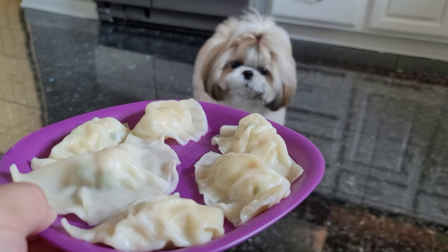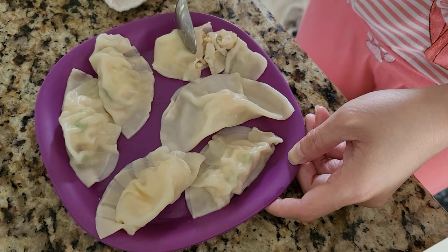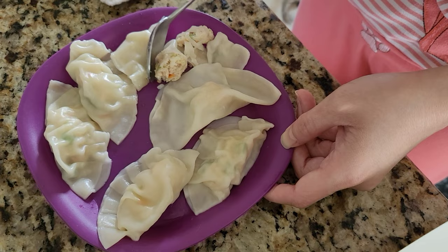Oh, dumplings. You're sniffing it, huh? Yeah. What we're gonna do is chop it up a little bit because it's a big piece. She's not gonna swallow it whole or anything. So chop it up, and then it's a lot easier for her to eat in general.